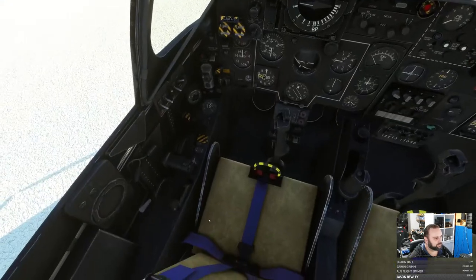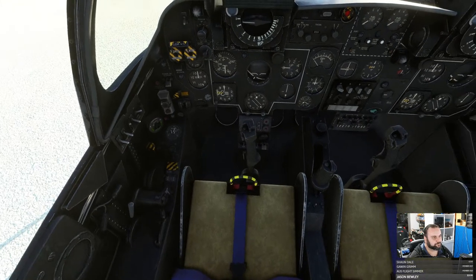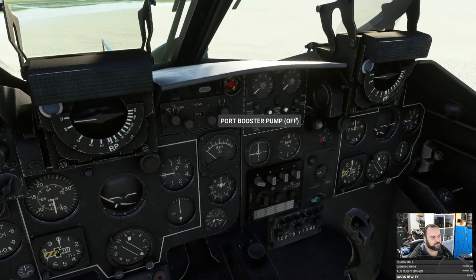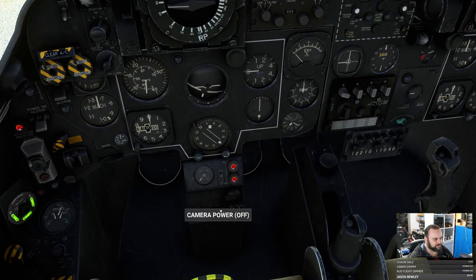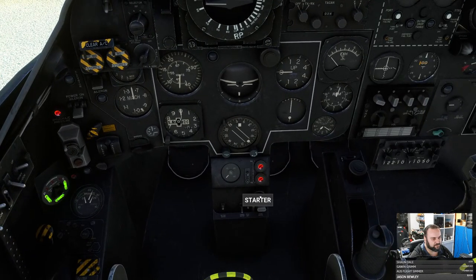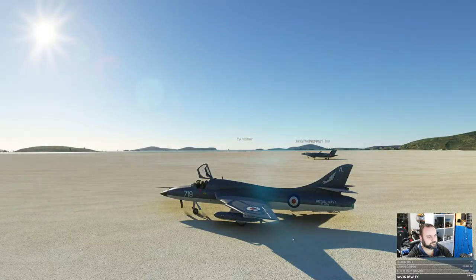Now, I've got to remember how to start this. All right, so we want fuel cock, low pressure, high pressure. We need port booster, starboard booster. We need to hide the flight stick so I can actually get to the battery master. I'm going to put the pitot heat on, starter master on, open cover. Am I forgetting anything else? Beacon lights. All right, stand clear. All right, we're good to go. Pilots are in.